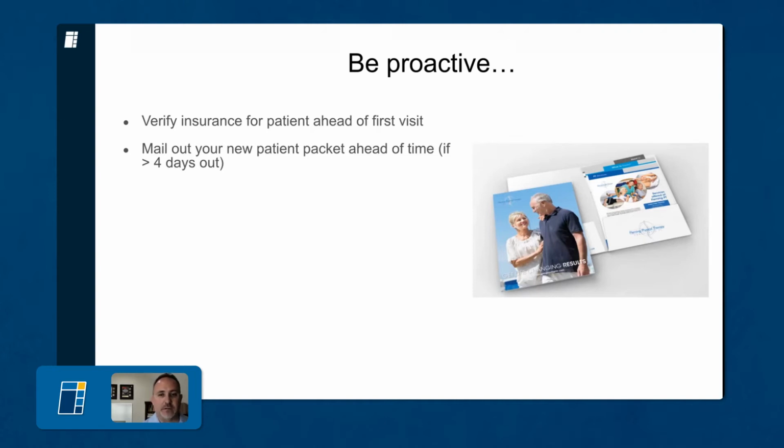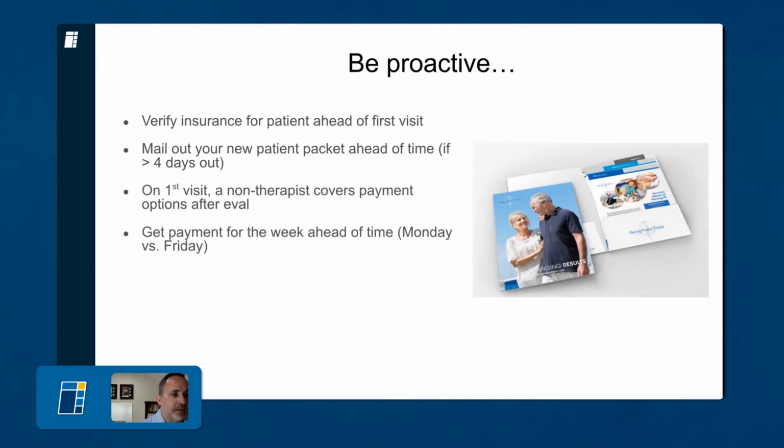It has bios on the therapists, and it's presented there on the first day if they come in pretty soon, like after a referral. But let's say they're about a week out. Well, it's nice to be able to send this or mail it to them beforehand, because then you'll have a higher show rate of people coming in, and they're more excited when they're going to come in for help, knowing that you're the right solution. You've got this professional packet that you sent out to them.